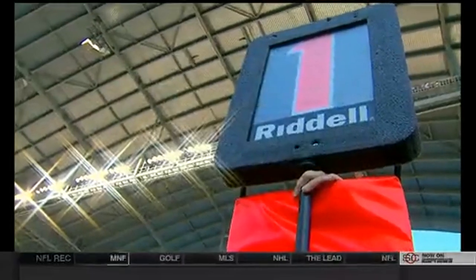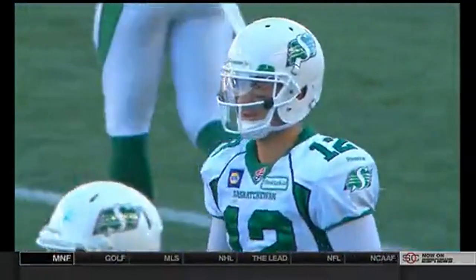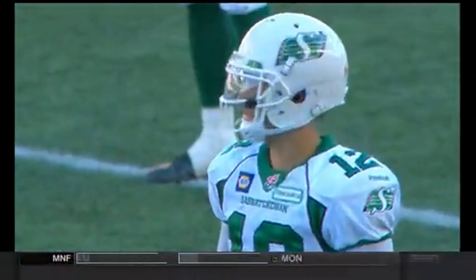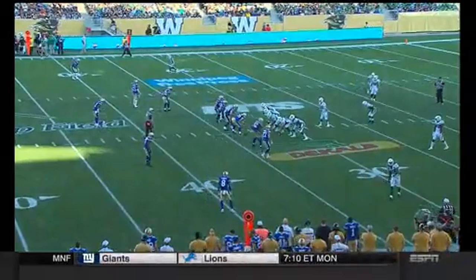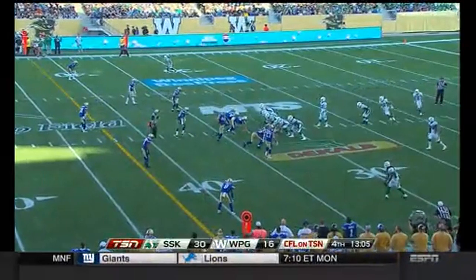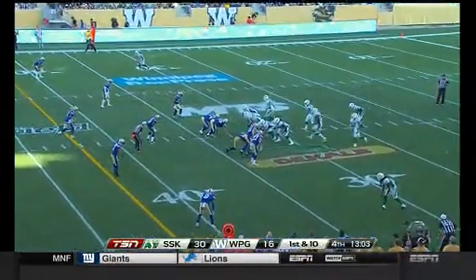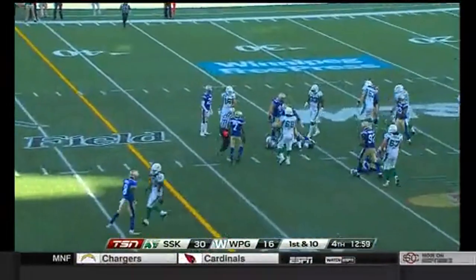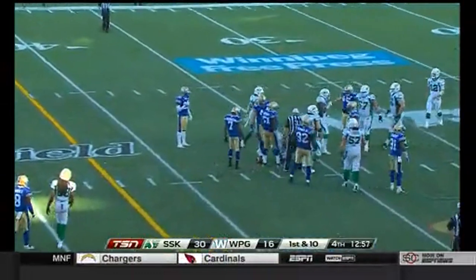Roughriders looking for their 7th consecutive win, something they've never done in a single season before. Had an 11-win streak over 2 seasons in the past. Looking for their 13th win and 15 starts against the Bombers. And off to Will Ford.